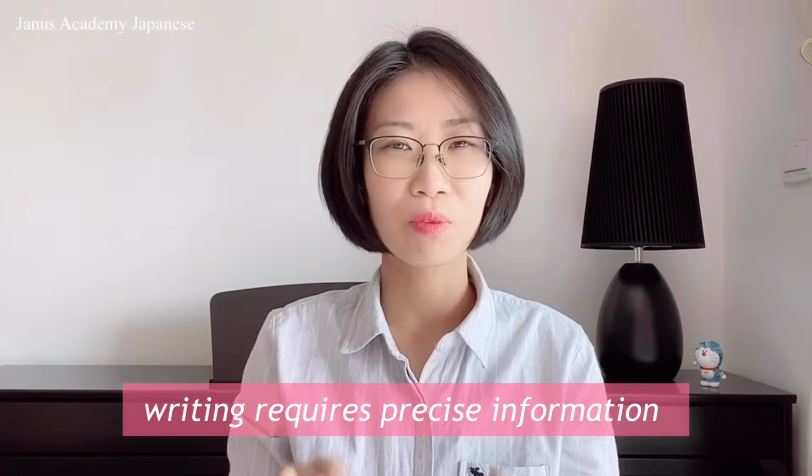To me, writing is the last step because it requires very precise information. If you pronounce words slightly differently, people can still understand you, but if you write wrongly, most people, even Google, can't understand you. So that is why I put writing at the last stage, and it is the most difficult as well.